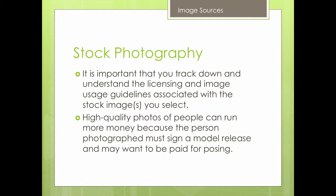Now, you need to track down and understand the licensing of the image that you've chosen and the image usage guidelines associated with it. So you may find an image that Google Images is telling you is available without license, but you still have to use some sort of attribution to the originator of the artwork. High quality photos of people can run a lot more money because a person is photographed, they may have been paid, they have to sign a model release, etc.